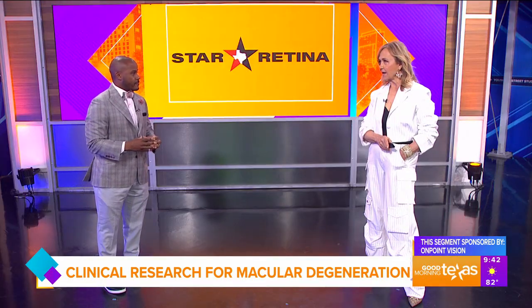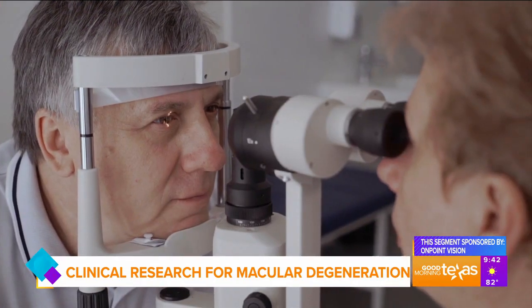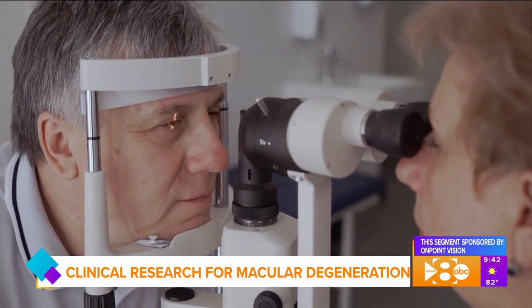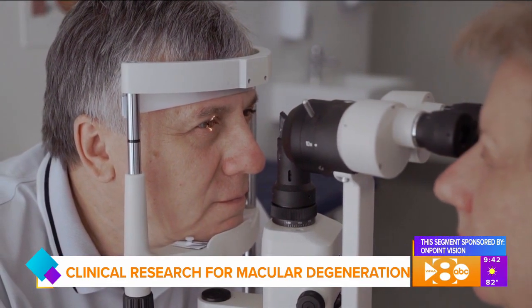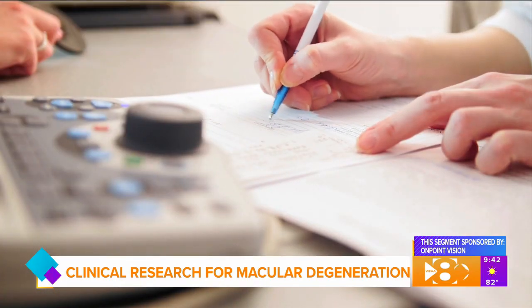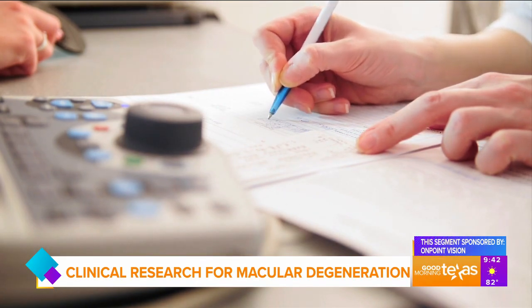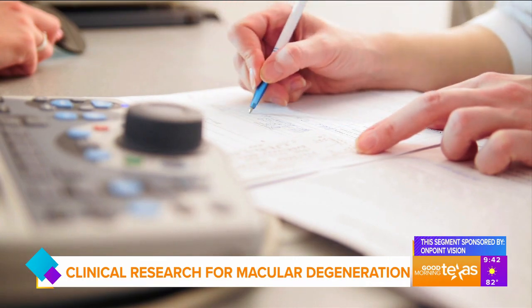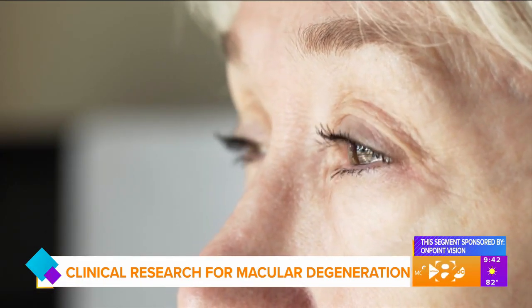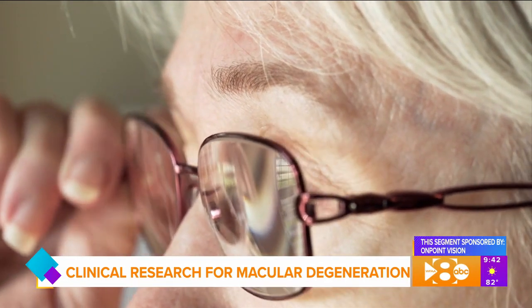Okay, so there is a trial. Who is a good candidate to participate in this trial? So anyone that's losing the ability to read and or drive could be a candidate for this clinical trial. That's probably one of the most scary things for older people, losing the ability to read their pill box or to read their Bible or to read the words on a television. So we now have the ability to implant a magnifying lens into the eye. And people are getting their vision back. Almost too good to be true or science fiction, but it's happening.